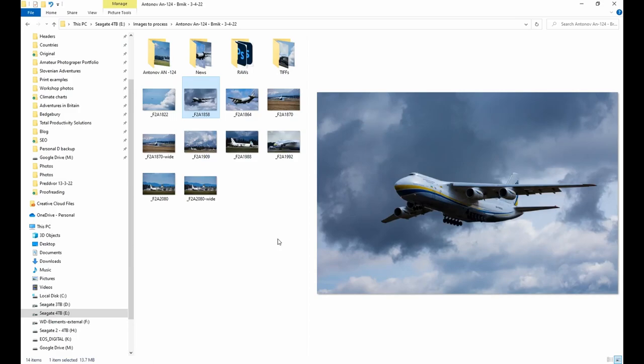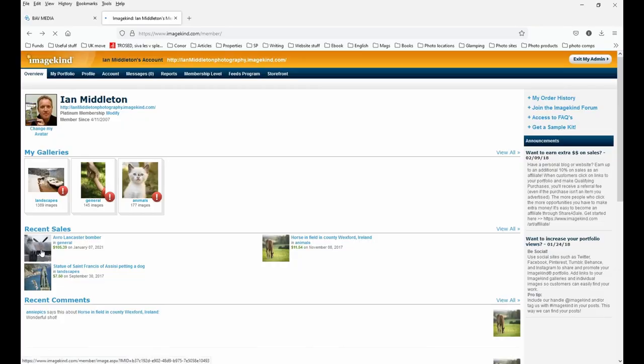Now I'm gonna go through and continue to process some of the best photos from this, and then I'll put them up for sale as wall art, because believe it or not, there are a lot of airplane enthusiasts out there, and many of them want to buy a picture of an airplane to hang on their wall. To give an example of this, here is an image of mine that's sold on Imagekind. Imagekind is another POD site based in the US which I sell through, and this image netted me $105 in profit.